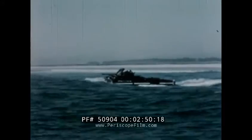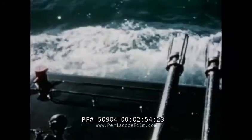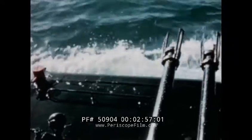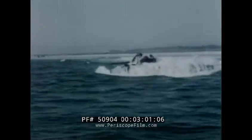U.S. Army officials have termed the Lark an outstanding achievement. Development of the Lark is the result of 17 years of Ingersoll experience in the field of amphibious vehicles and close cooperation between our armed forces and the Ingersoll Kalamazoo Division.